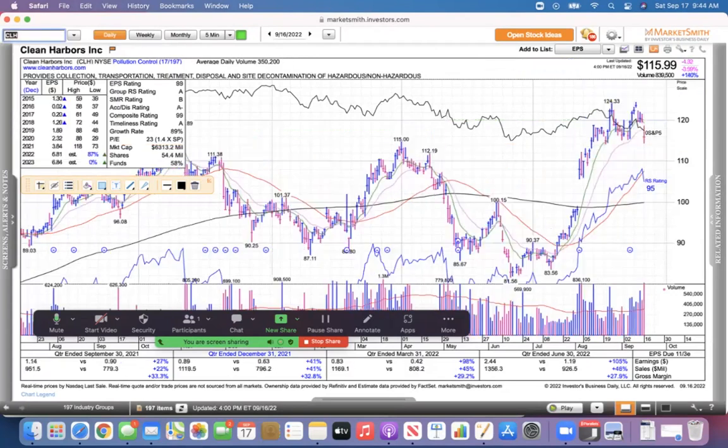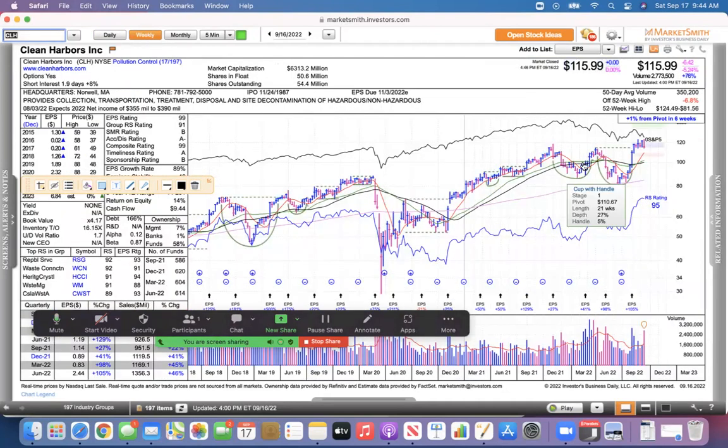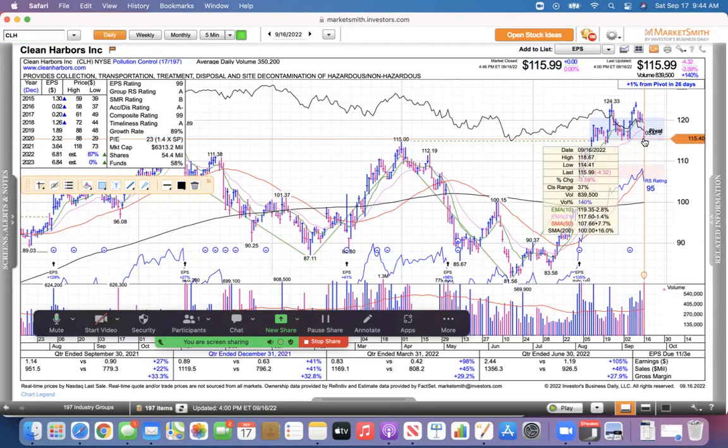Anyway, Clean Harbors is another one in this group that's doing well. You can see the base on base pattern, or the Dolly Parton pattern, and it's just holding its gains. Friday was a tough day. This one was down more than 3.5%. But it's still holding near its 21 EMA.